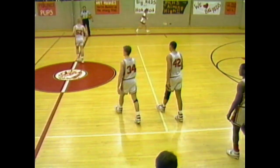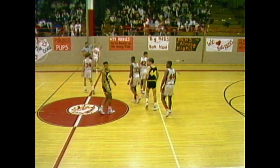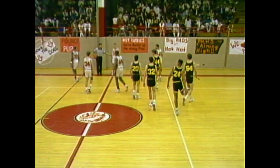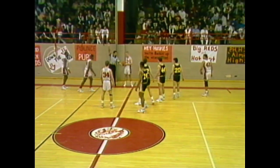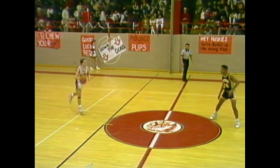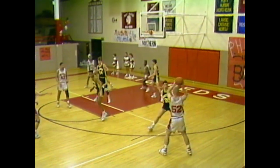Your score at the intermission, 27 Port Huron High, 22 Port Huron Northern, as the teams re-enter the court to start the third quarter. Quickly checking the lineups for the visiting Huskies: Aaron Powell, Brian Jameson, Greg Clark, Todd Bloomquist, and Brian Hanton for the Big Reds. Ryan Mullins, Jeff Zuloff with the ball, Brian Coleman, Terry Miller, and Andrew Diggins.